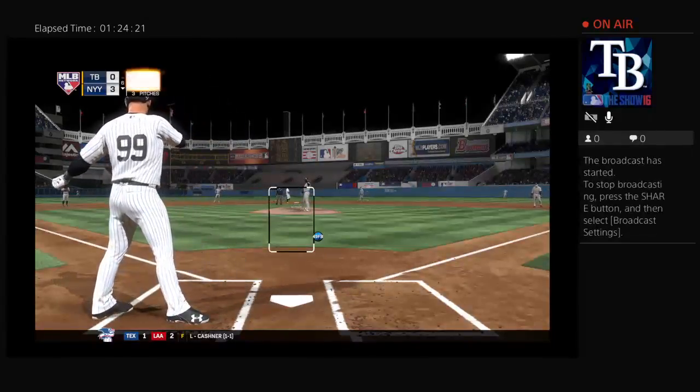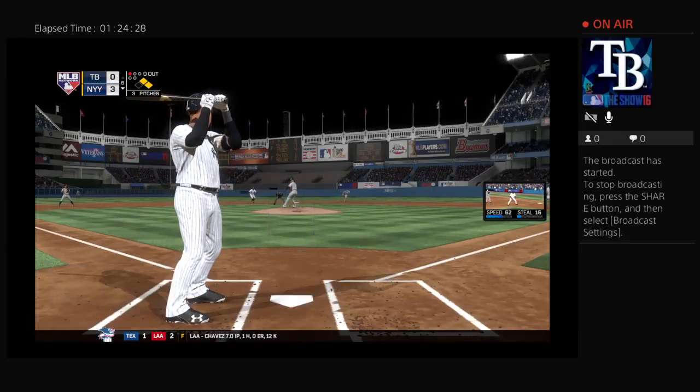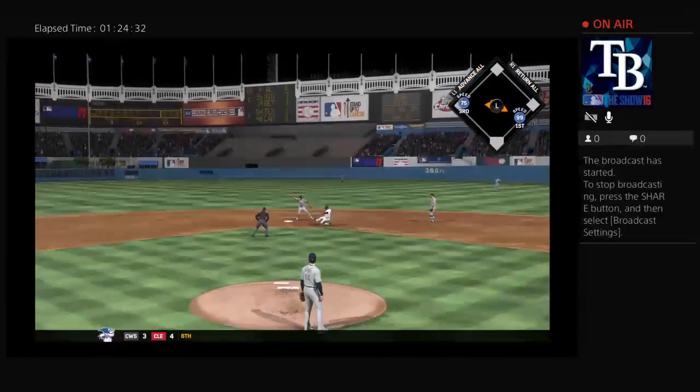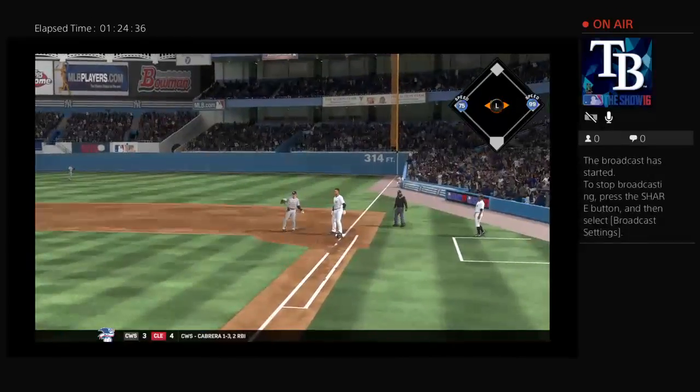Aaron Judge stands in for the 3rd time now as he takes a look at a ball. It's 1-0. He's working on a 1 for 2 game so far. A double play ball to second. 4, 6, 3, but it's not in time, and they'll just get the 1.